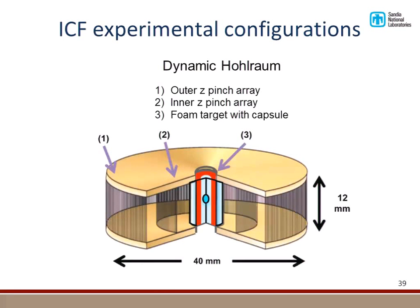As the current keeps rising on the machine, you slowly implode this, so you end up having a hohlraum that's getting smaller as a function of time. So it's very easy to get really high temperatures in something where you keep shrinking your radiating region. But implosion symmetry is actually quite difficult in something like this. As you can imagine, it's not a very 0D implosion, it's 3D, so you have strange effects that can cause symmetry issues.